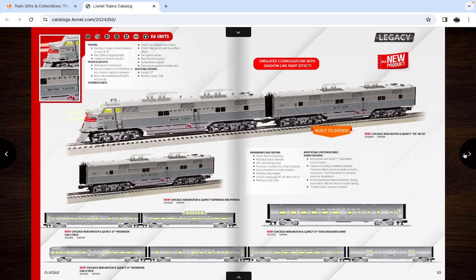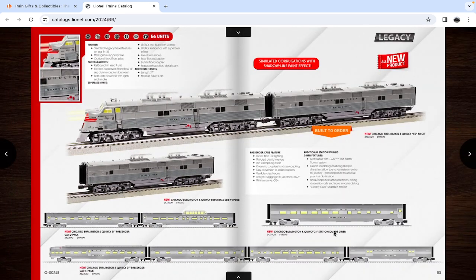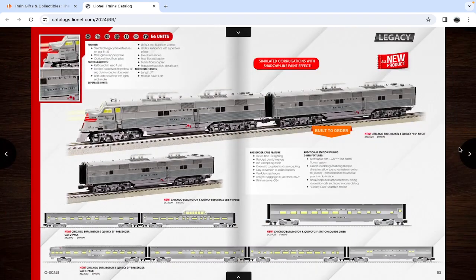E6 Burlington route locomotives. These I can definitely see being popular, especially considering some people like to use E units to pull their California Zephyr passenger trains. And it even comes with Burlington route passenger cars. In this case, these are the plastic body 21-inch passenger cars. So $500 for a 2-pack, that's stretching it a little bit, in my opinion. Add on Station Sounds Diner, and then a 4-pack for $1,000. So same price tag as the previous passenger cars for the Rock Island.